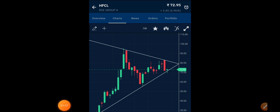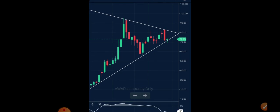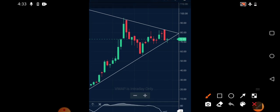Now we are back on the weekly chart of HFCL, and you can see today's closing is around 73 rupees with a 4.96% positive movement. Once you see the chart clearly, you can observe a set of lines drawn. This is the bottom line where the stock earlier was taking very strong support, and coming to the major resistance, which was around the 80 rupees level.